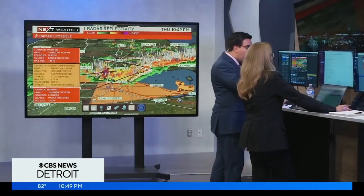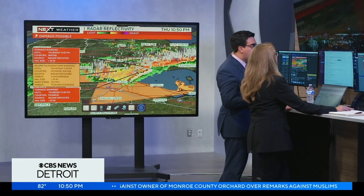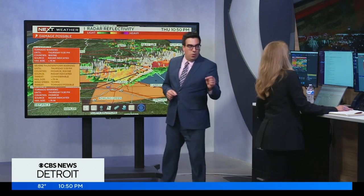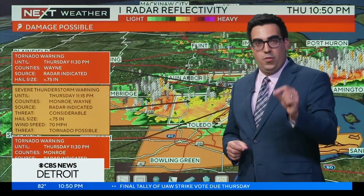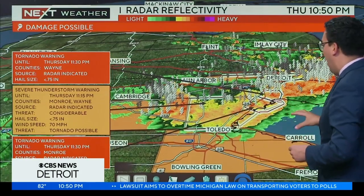Macomb and St. Clair were just canceled. Perfect. The severe thunderstorm warnings. And this one was moving at 55 miles per hour in Wayne, in Monroe. So they're really still holding on to some stronger speeds, which is good. It's trying to weaken a little bit as well. But once we get into the rest of the night here and these get a chance to clear out a bit more, we're almost done, everybody.